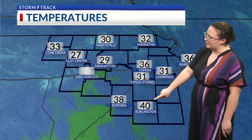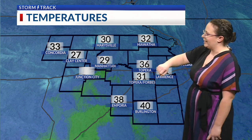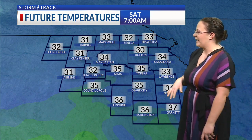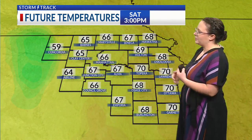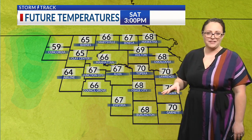Our temperatures are in the upper 20s to low 30s for the most part, but with a slightly stronger breeze for some of us, especially in Burlington and Emporia. That's where our temperatures are a little bit warmer, sitting at 40 degrees already in Burlington, 29 though in Manhattan, and we're sitting at 27 at Clay Center with a lighter breeze right now. Later on today, we'll all see our numbers climbing up into the upper 60s. I think a lot more of us are going to get into the lower 70s though.